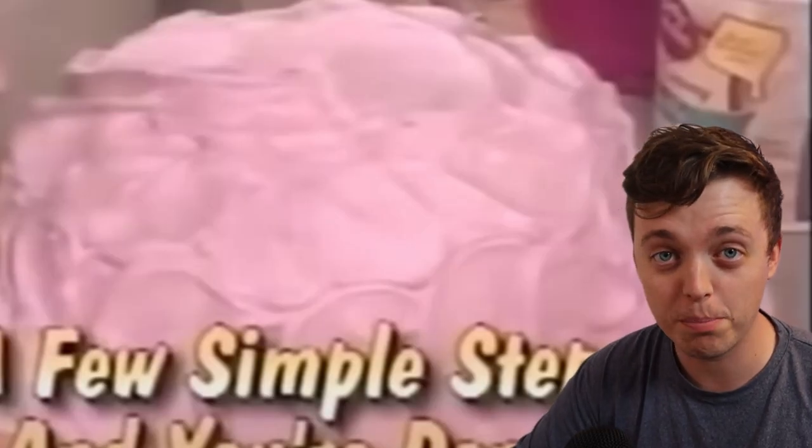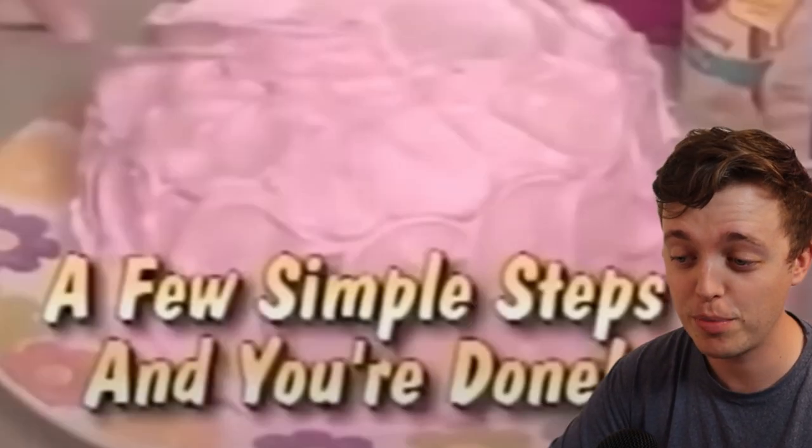You've already put a bowl of frosting in the middle of your cake, and now you're putting more frosting on the top.